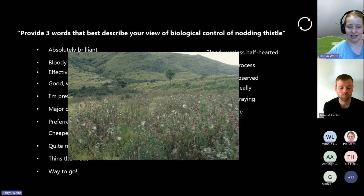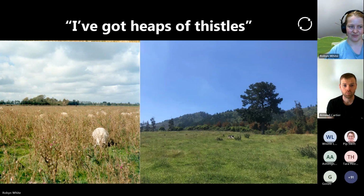So we need to keep reminding people how bad these weeds were before biocontrol, how high the density was, how much effort and cost that they were sinking into the control, how it was affecting the productivity of their land. You'll see back in the 80s and 90s, this old scanned photo, the poor sheepies, you could barely see them over the high density of nodding thistle.